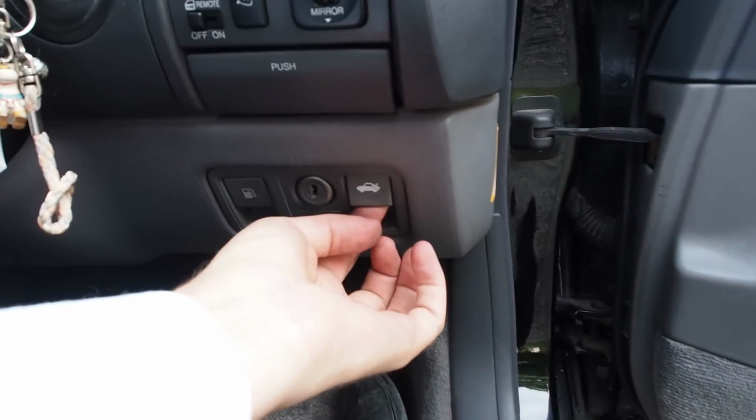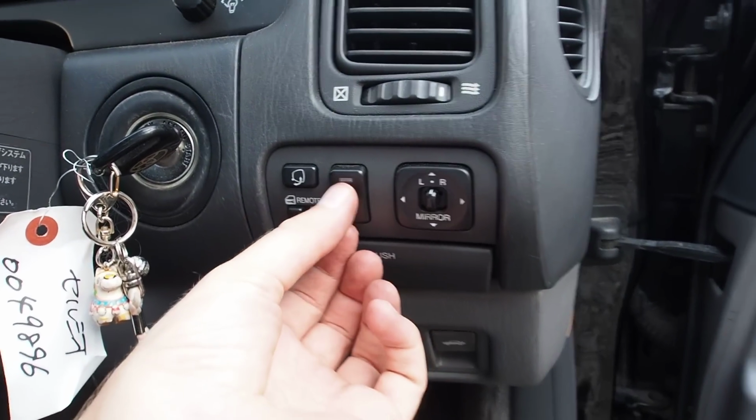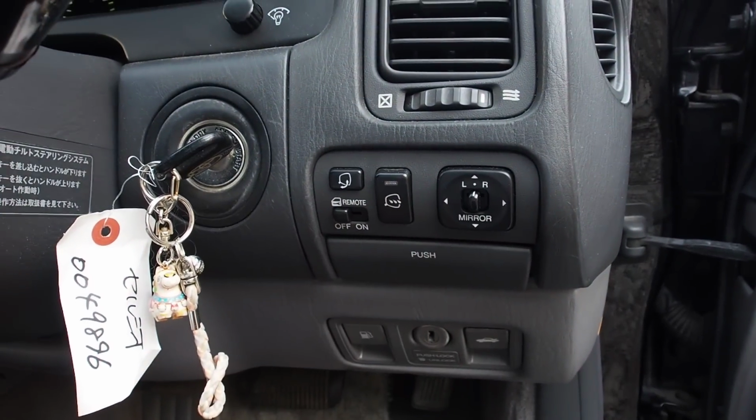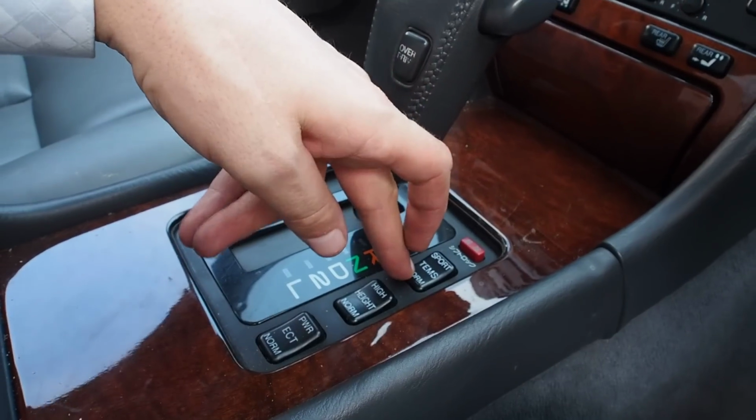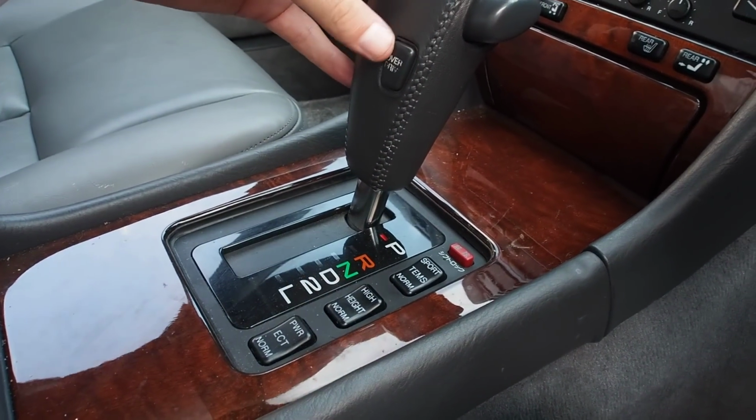Okay, open this. What's this? Wet mirrors? Button for teardrops in your mirrors. Don't know. Okay, we have Thames. Thames is multi-way adjustable suspension.